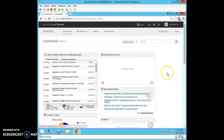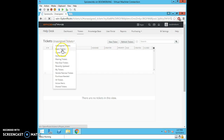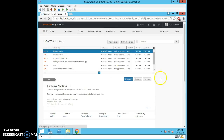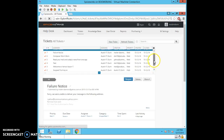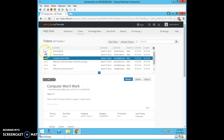But then the help desk, this was the hardest part. I had to look at the Spiceworks website themselves, and then look up on the internet. Like, I went to Yahoo and connected it through Yahoo. I don't have any tickets right now, but ones that I did have, I told you about earlier. It'll add them all in here. The check marks will say that they've been completed, and it tells you how long they took and how much of a problem that they were.